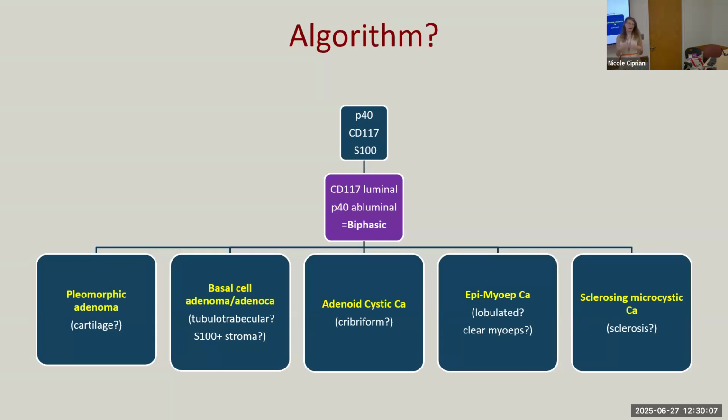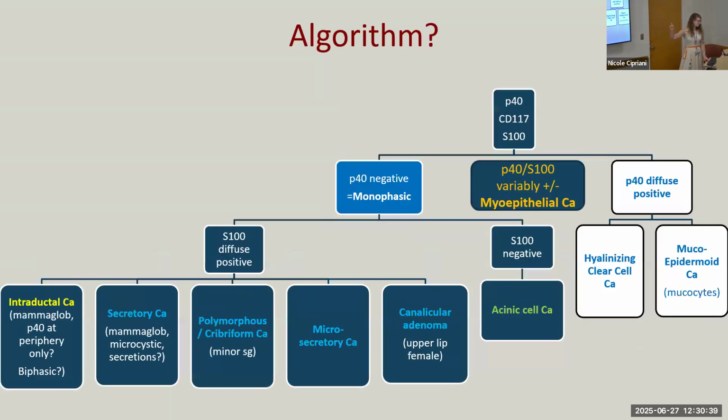Adenoid cystic carcinoma, does it have that classic cribriform pattern? Does it have wrinkly dark nuclei? Does it have perineural invasion? Right. Epithelial myoepithelial carcinoma tends to be very lobulated, tends to have morphologically clear cytoplasm in the myoepithelial cells. And sclerosing microcystic is much rarer, but it is also technically biphasic, but as its name suggests, it's highly stromal, right? Very sclerosing in the background of these bilayered ducts. So these are your biphasic tumors, with a little bit of an exception, as we'll see in a minute.